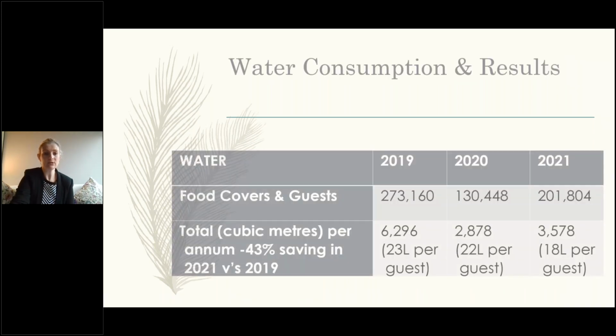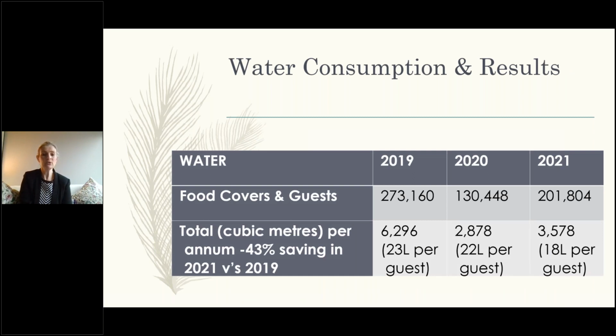Some statistics for you. You see here 2019 versus 2021 figures. Even though the number of guests decreased in 2021 after COVID reopening again, the important figure here is that, calculating the number of litres of water per guest, it changed from 23 litres per guest down to 18 litres per guest through different measures. That's a 43% saving per person, which is very significant when you think that the total cubic meters of water being 3,578 cubic meters is actually 3,578,000 litres of water.